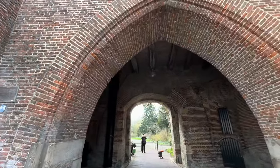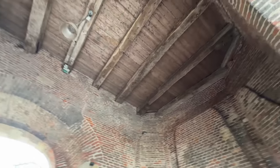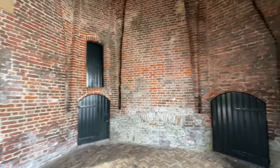How cool is this, huh? 1619 over there. Look at those old beams of wood up there. Wow. Looks so cool.